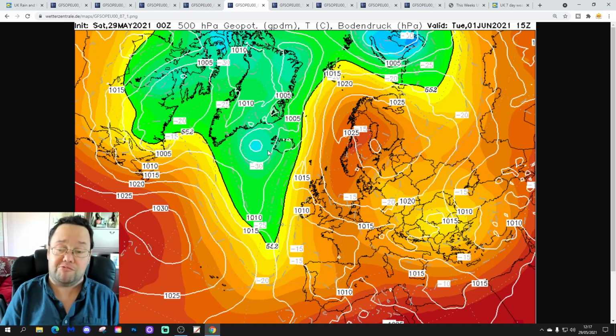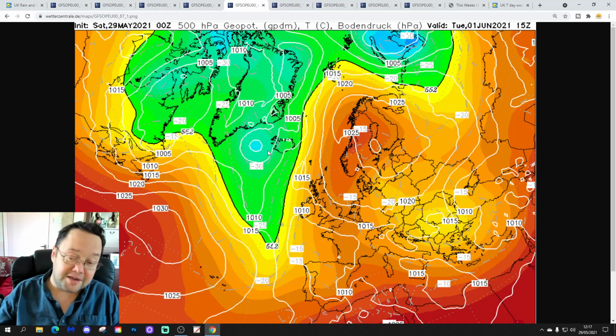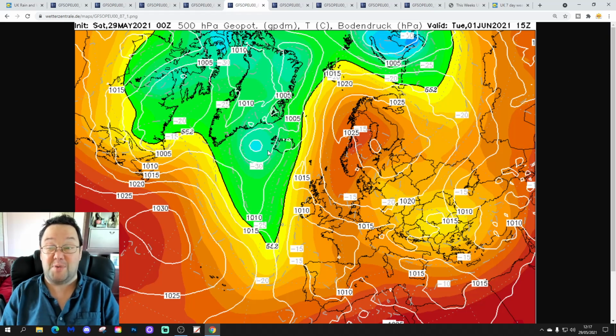Temperatures might reach around 26 in London. That is knocking on the door of 80 Fahrenheit, 79 Fahrenheit. Widely, again, low to mid-20s across most parts of the country. Going to be a very warm start to June and also to meteorological summer. There could be a shower breaking out in the far southwest as pressure begins to get a little bit weaker down there.